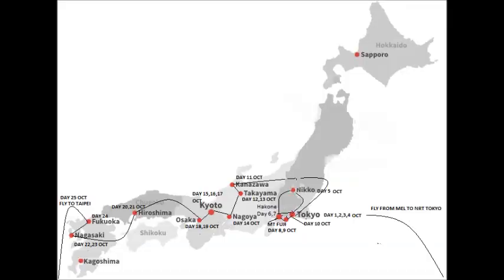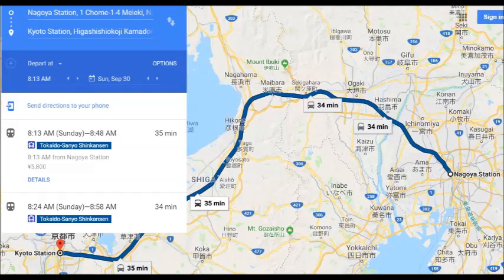This is our Japanese tour, October 2018, day 15, Kyoto. Kyoto is in the middle bottom of this map, and we travelled from Nagawa to Kyoto by fast train.